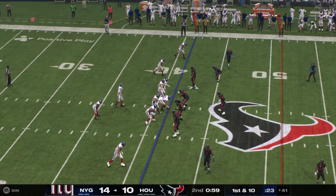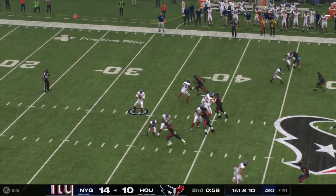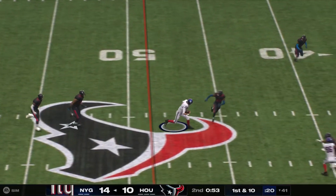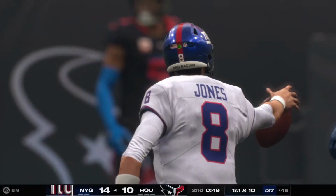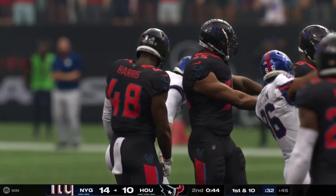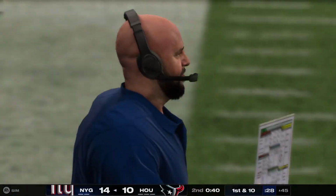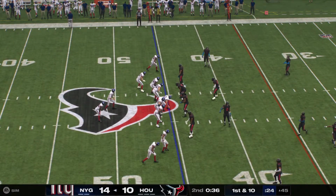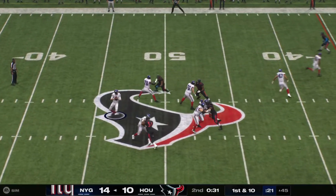First and 10 from the 41. Here's Jones to throw. He's on the move. He's going to tuck it and run. They gain 14 on the play. And it's good enough for a New York first down. You know, these are the type of plays that really get an offense going. This is a chance for the QB to inspire the guys around him. Calling his own number, carrying his teammates to a first down on that big run. That inflates an offense, and it can suck the wind out of that defense.